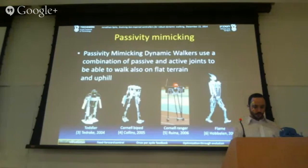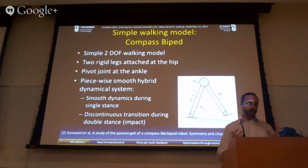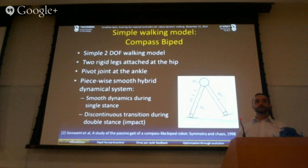So, this is the compass biped model. This is the model that we used for our research. It's a simple 2-degree of freedom model. It's basically two rigid legs attached at the hip. And we assume that one of the legs is always in contact with the ground. So this means that this system is a piecewise smooth hybrid dynamical system. We have smooth dynamics during the single stance, that is when just one of the legs is in contact with the ground. And when the other leg hits the ground, we assume that this is an instantaneous transition, so that the impact occurs instantaneously, which means that we have this discontinuous transition, and this is what makes it a hybrid system.